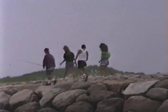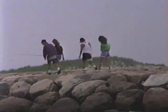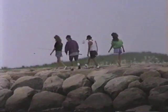Here's Jack and Amy with three boys that they met here last night when they were playing miniature golf. Going fishing, I think.